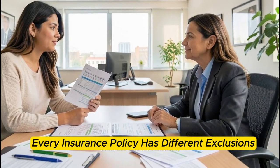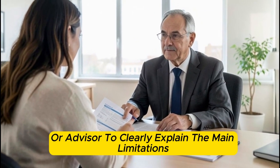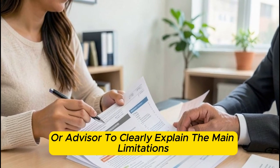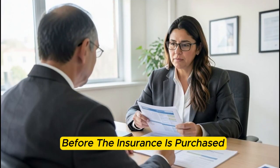Every insurance policy has different exclusions, which is why it is very important for the agent or advisor to clearly explain the main limitations and situations that will not be covered before the insurance is purchased.